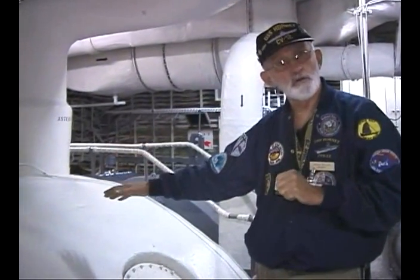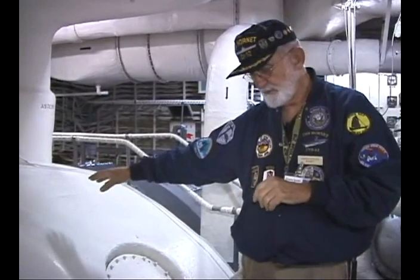This main engine is 37,500 horsepower. There are 4 37,500 horsepower turbines on this ship for a total of 150,000 horsepower, capable of pushing this ship at speeds up to 32 knots. The big new nuclear powered carriers that are more than twice the size of this ship require 260,000 horsepower, and they can't go any faster than the Hornet could.